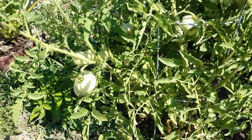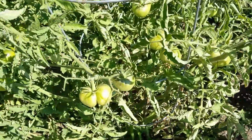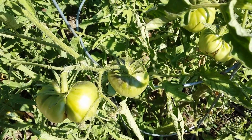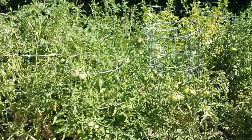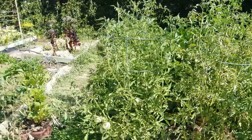So these start changing color, and then I got a few over here that have already started to change. You can see right there on the top of that bad boy, he's a little darker around the top, so he'll start to change colors. It's starting to get much cooler at night here in Colorado, so they'll start to change colors and ripen up.